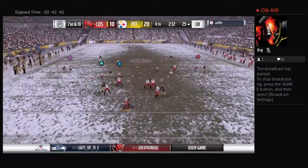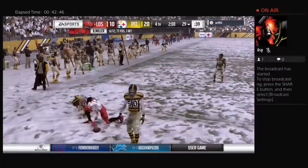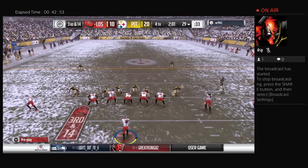Now they'll throw here out of the gun. On the left side, a catch by White. Only 3 yards on the catch. It's third down, and they'll add a DB in the secondary here on 3rd and 14.